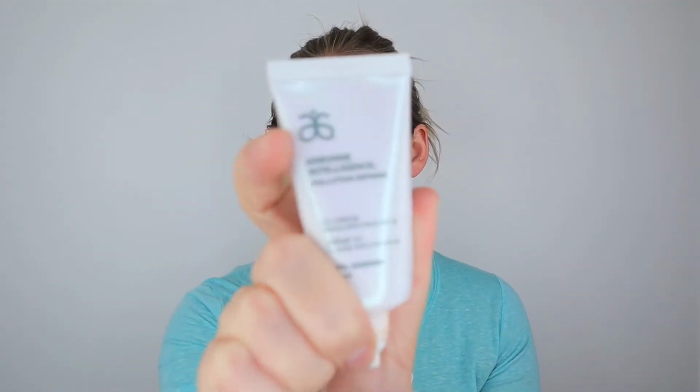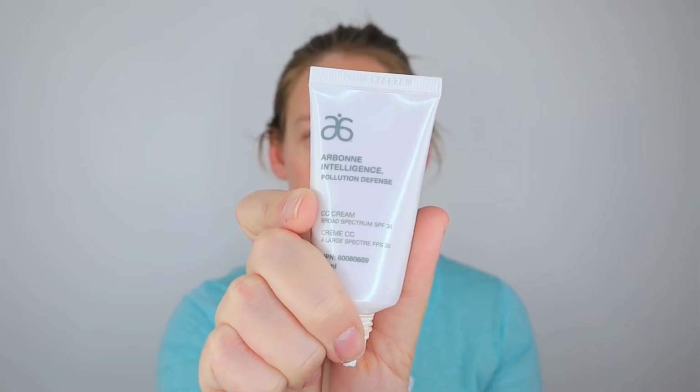So I am using CC cream, so I'm going to use the Pollution Defense. This has SPF 30 in it. It's like my favorite all-time everyday lightweight put-on-your-face product. So I'm mixing the colors medium and light. I find the medium is just a little bit too dark for me right now, but just adding a bit of light will just kind of tone it down.